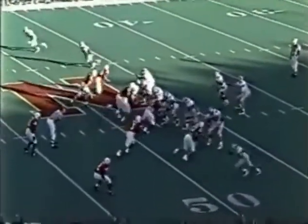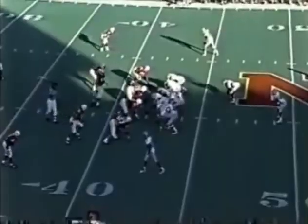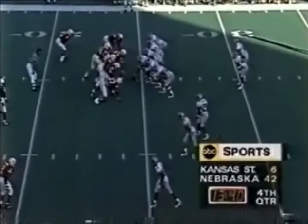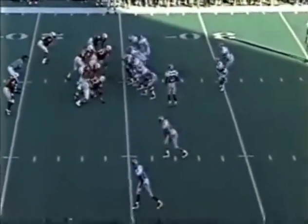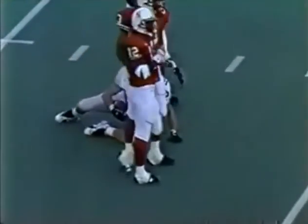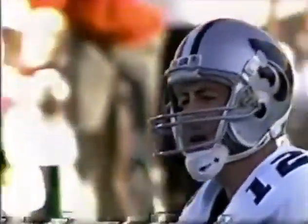down and 10. They come on the blitz, the Blackshirts do. Kavanaugh throws a nice pass complete to Mitch Running. Last year, Kavanaugh play fake, eludes the rush, and throws a nice pass complete at the 24-yard line to Mitch Running. I kind of like this quarterback so far. He's 3 of 3 for 31 yards. Out of the shotgun. Make that 4 for 4. A first down at the 8-yard line.